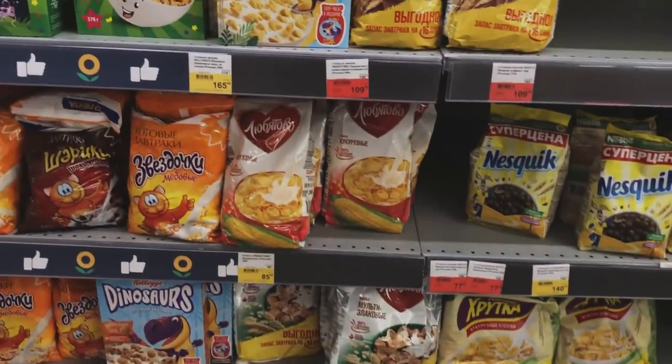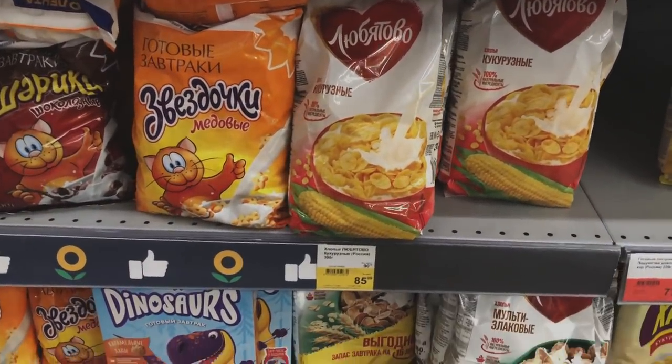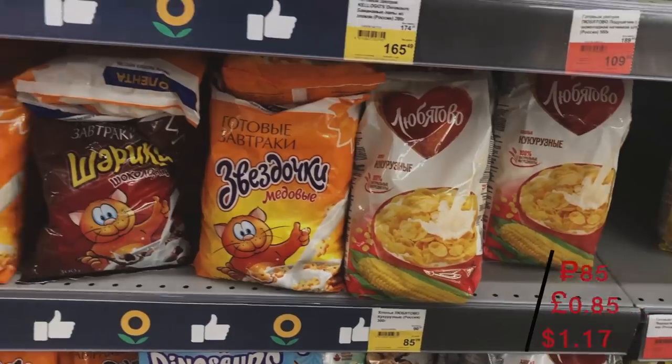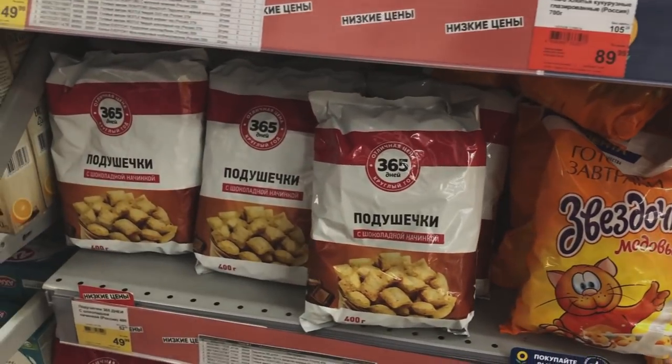So you've got your different packs of cereal. These are like your kind of cornflakes things that you find. 85 rubles for a bag. All sorts of different flavours.